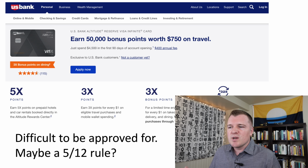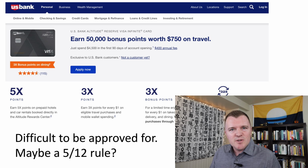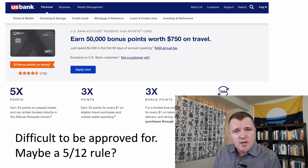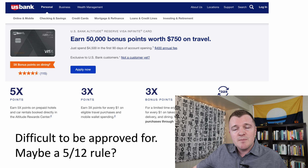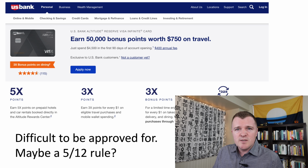It seems very impressive. The problem with this card is it's somewhat difficult to get. Difficult, one, to be approved for based on your credit score, and two, they maybe have a 5/12 rule, I'm not sure. Everybody knows about Chase Bank's 5/24 rule. If you've had more than 5 new credit cards in the last 24 months, they auto-decline you.